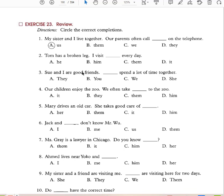Our parents often call us on the telephone. Tom has a broken leg. I visit him every day. Sue and I are good friends. We spend a lot of time together. Our children enjoy the zoo. We often take them to the zoo. Mary drives an old car. She takes good care of them.